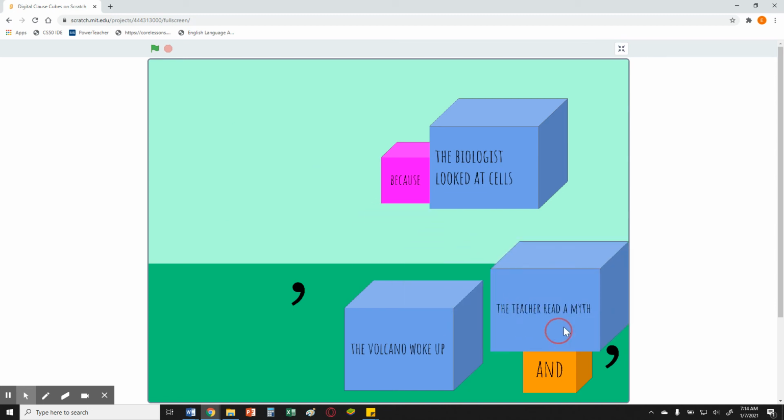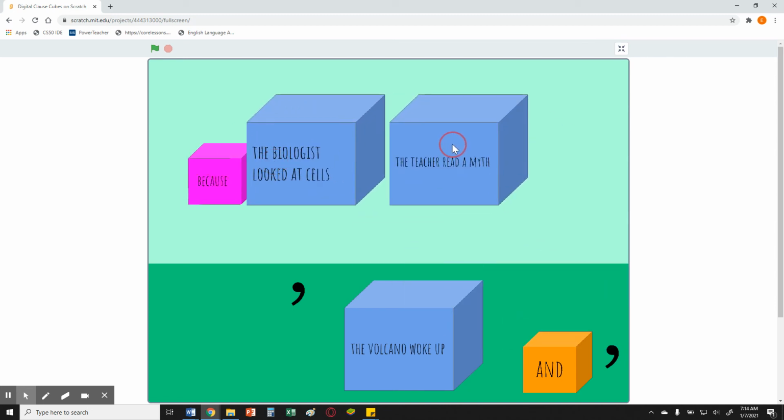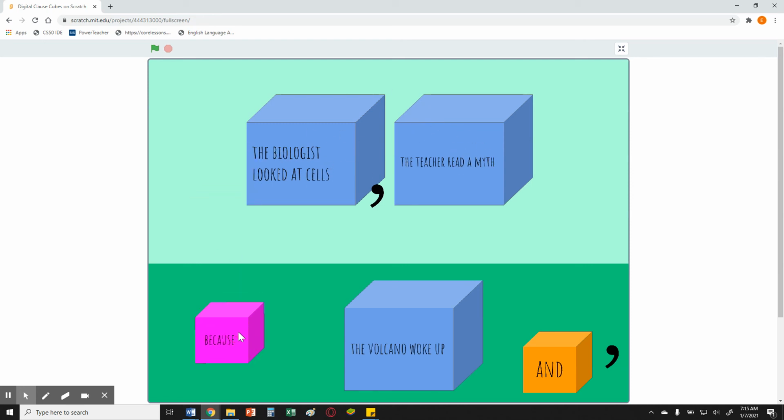Or, because the biologist looked at cells, the teacher read a myth. Don't forget your comma in between. Still fine. Now, if the first thing is happening because the second thing is happening, simplest thing in the world is to stick your subordinating conjunction in the front. So one more time. Anytime you add another clause, you must add a conjunction. And watch your punctuation for the type of sentence.